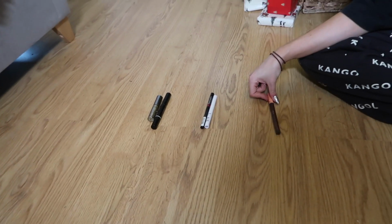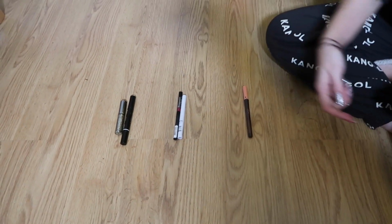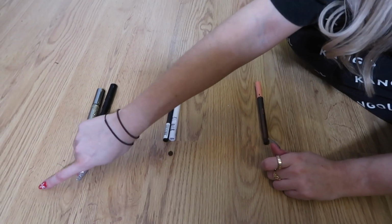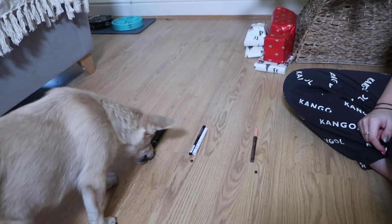So for the eyeliner, I've got brown, I've got white and black, and then I've got a stamp liner and glitter. One, two, three. You ready? I can see her eyeing up this one already. Yes, she always just goes for the left one. Good girl. So she went for the option with the stamp liner and the glitter liner.